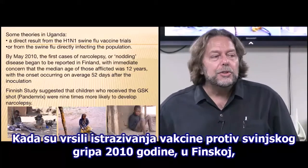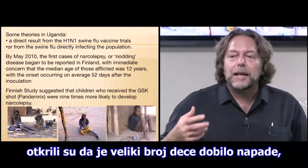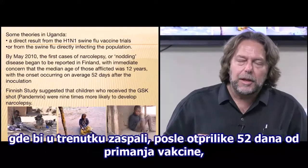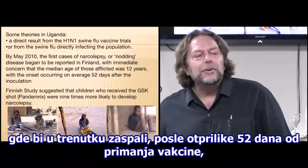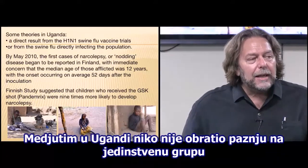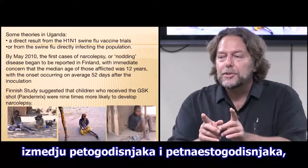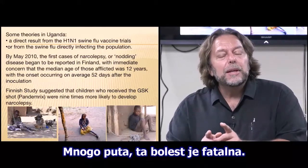Well, when they were doing this swine flu study in 2010 in Finland, they found a number of the kids also developed seizures, like falling asleep, on average within 52 days of getting the shot. So we know that shots can cause this. But what no one's looking at in Uganda is that there's a unique group between 5 and 15 years old that have this disease. And a lot of times it becomes fatal.